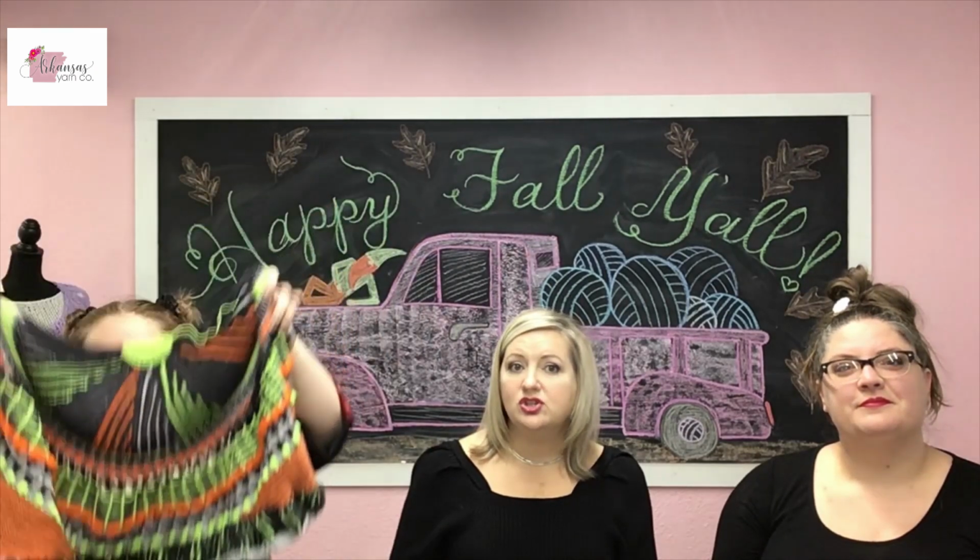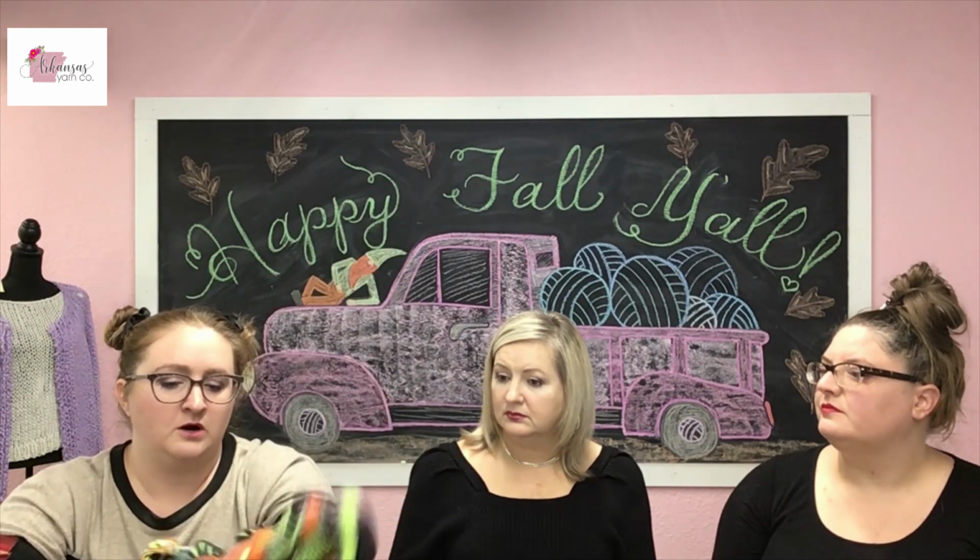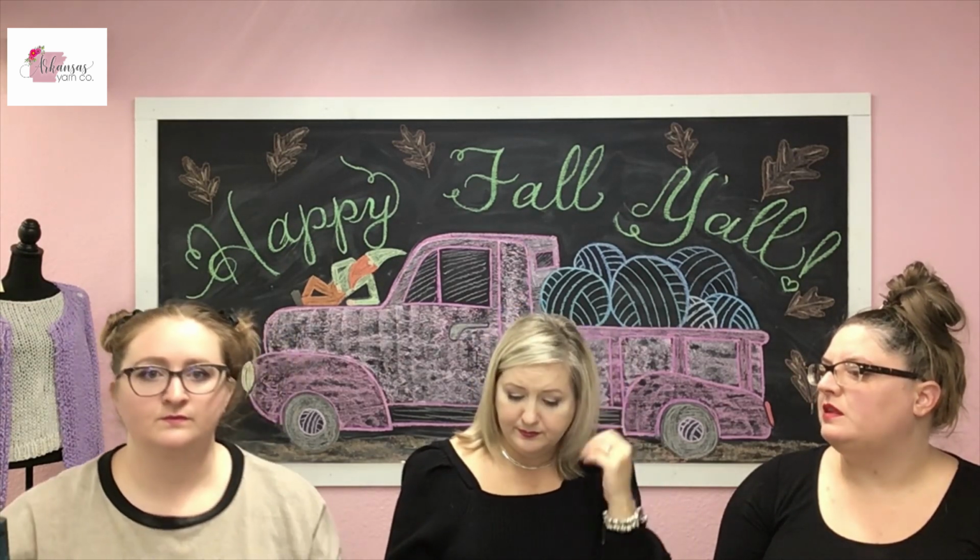I like the brioche. I am going to do the optional clue 4 border. I am going to do that, although there was a lady on Instagram I saw who altered hers, and I think I'm going to do her alteration. Is that the one where it looks like a scallop? Yes. I think that one is beautiful. That's the one I want to do.